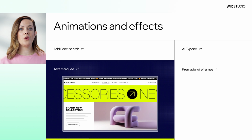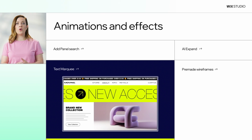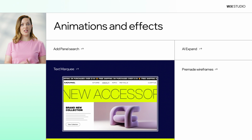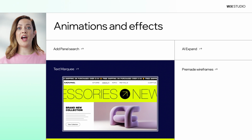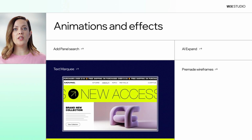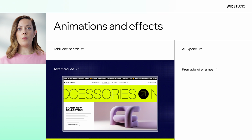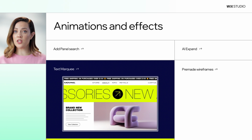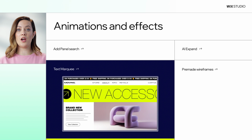Let's keep things moving with Text Marquee. Coming soon, this new effect will let you create horizontal and vertical running text in just a few clicks with no code. We're always trying to find new ways to help you make your client's content stand out. And this will be an SEO-friendly way to do it. You can use it to boost a marketing strategy with an eye-catching sales banner, or get really creative and turn your designs up a notch.